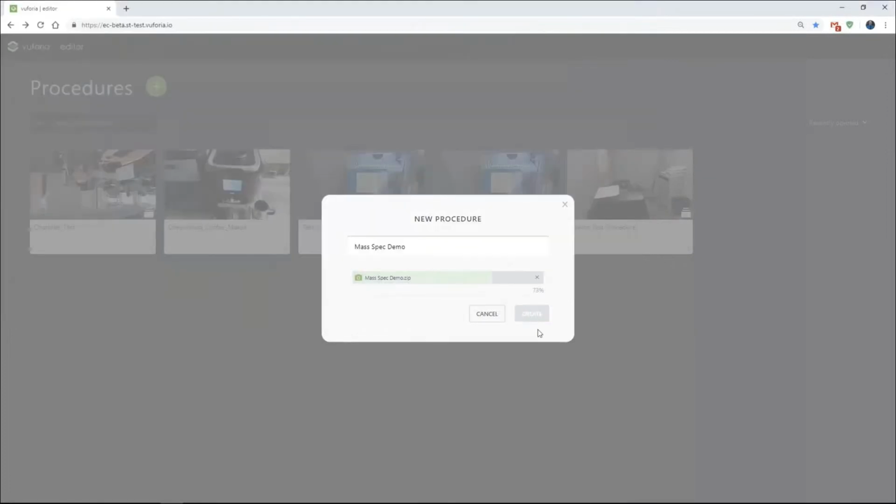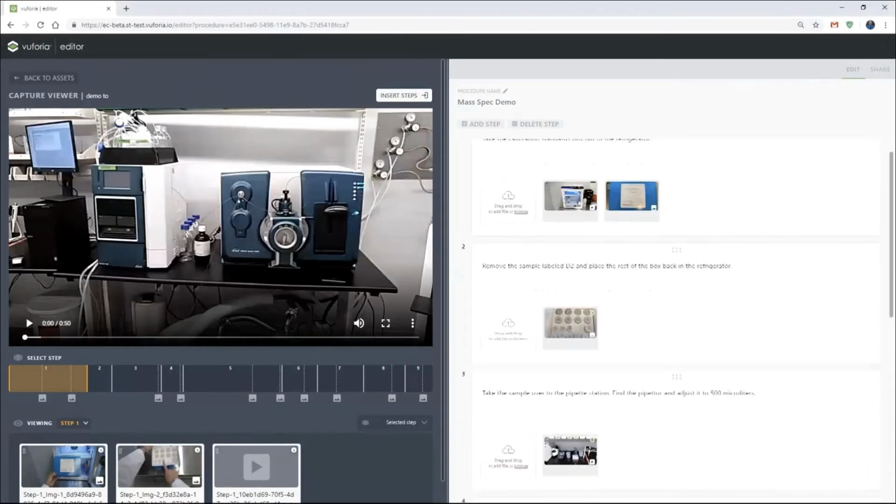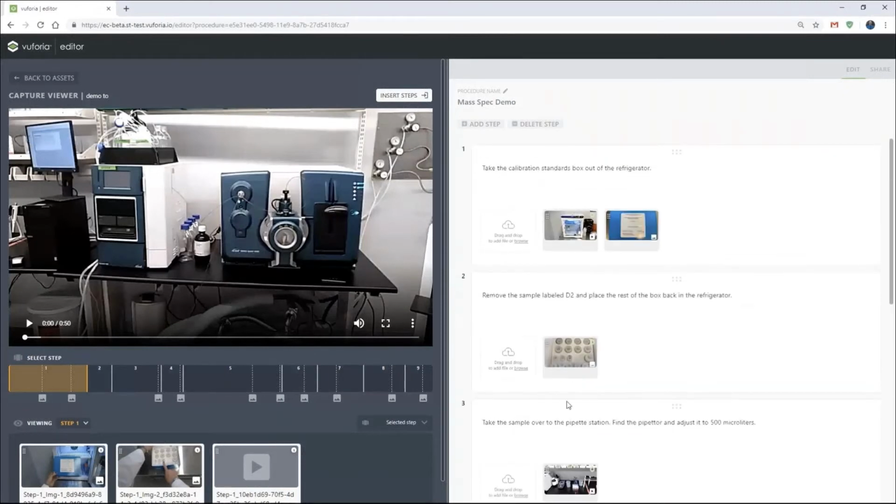We'll start by plugging our RealWear device into our computer and transferring the files from the device onto the computer. And so what you're seeing here on the right is these steps will automatically be updated as we go along. Every time our expert said "next step," the application created that step for you. Now you will still have to manually input the descriptive text. So here for step 1 on the right, you can see it says, take the calibration standards box out of the refrigerator. Here you will still have to manually put that in, but it is on the roadmap for that to update with the expert's audio as well.